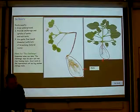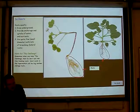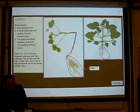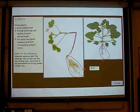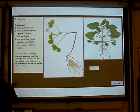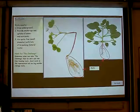And here's another example. Here's about roots. These are scans of clover here. And there's the roots, a bit of information about roots. And then a hint for the challenge. You know, the challenge that we don't eat fine feeding roots. Most of the roots are swollen and are for storage.